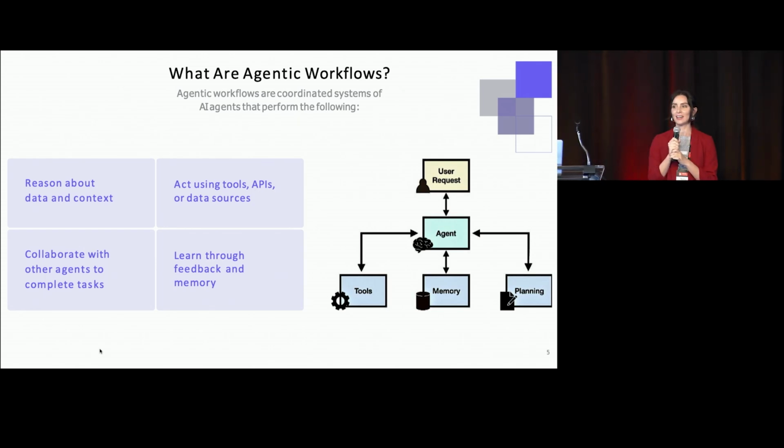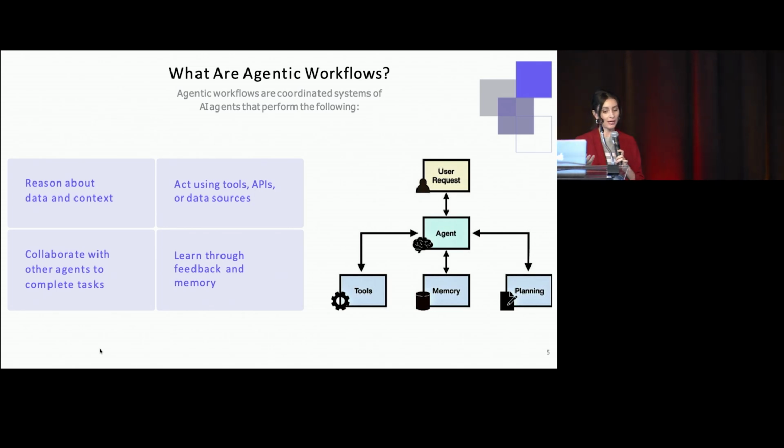For me, whenever I started learning about agentic workflows, I saw it as a team of AI collaborators. An agent that ingested the data, another agent that took that and followed up with next steps. And then we got an output.